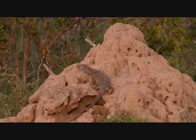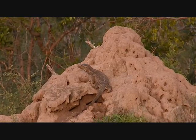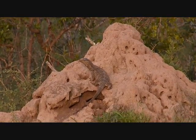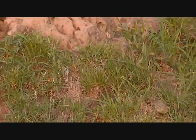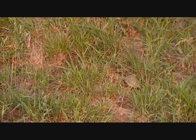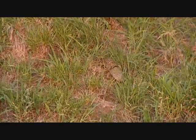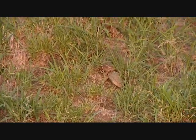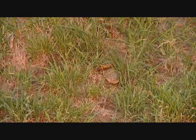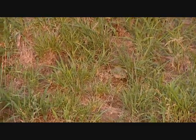There's something. Can you see the grass moving? Ah, tortoises. Two tortoises. Maybe what we've had here are tortoises that have been mating. Tortoise tumbling down the termite mound. Two of them. Maybe they're laying eggs and this monitor lizard is just eating the eggs as they lay them. Might be mistaken. Those are two male tortoises fighting.